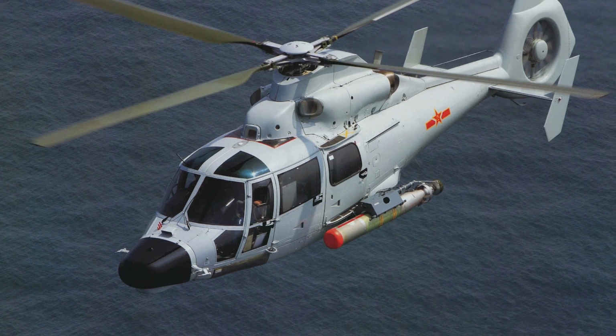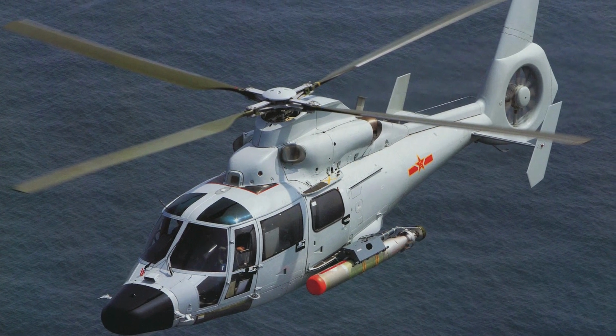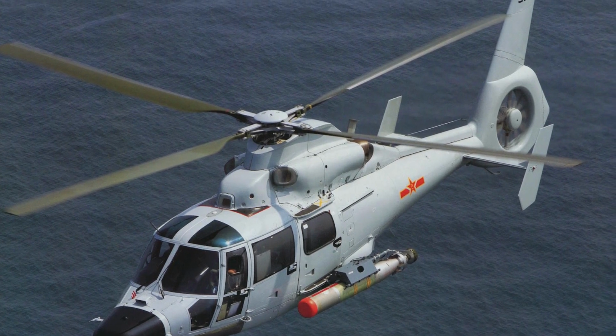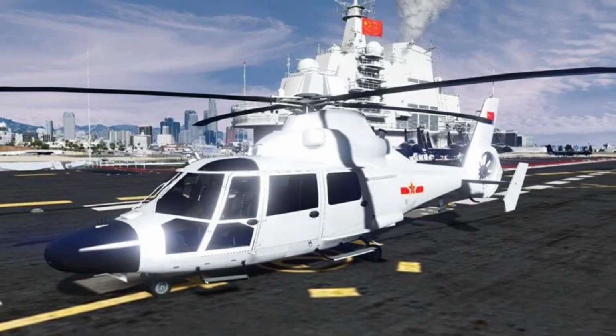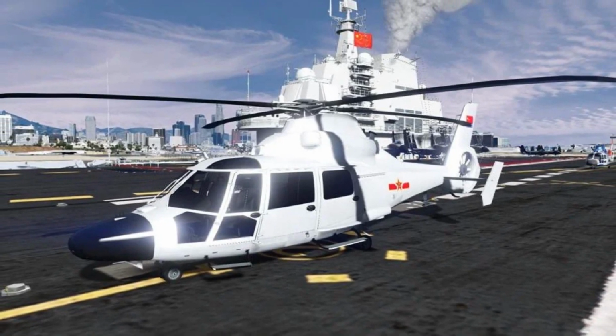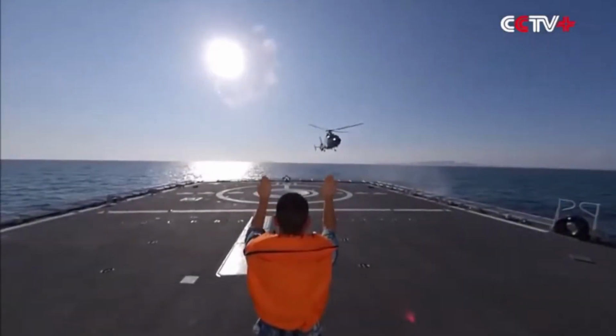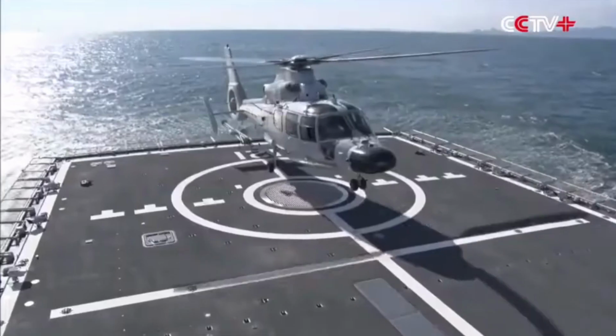The Harbin Z-9C is a naval utility helicopter used by the People's Liberation Army Navy, mainly in anti-submarine, or ASW, missions and in naval reconnaissance. This is one of the two workhorse choppers of the Chinese naval aviation, along with the more advanced Z-18F.